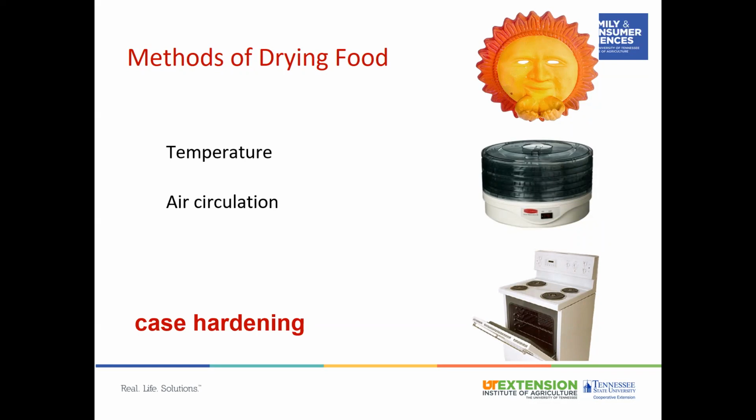Temperature is important and will vary with the food and the method used, but 140 degrees Fahrenheit is usually maintained in an oven or a dehydrator. Also, air circulation is necessary to carry off the moisture.